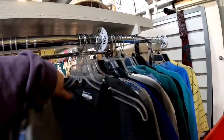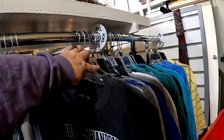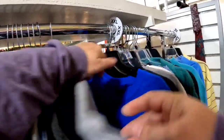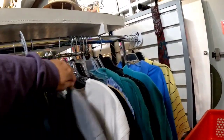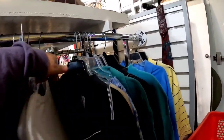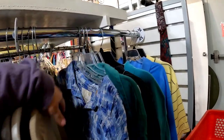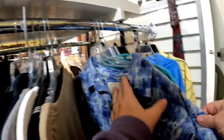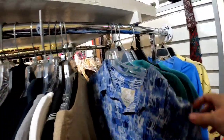And now we're getting into the larger sizes. So with these bigger sizes, I'm not going to be as picky, and I'll probably pick up a little bit more because in my experience, the XXL and triple XL seem to sell a lot better for me online, or a little bit faster anyways.